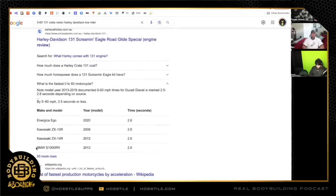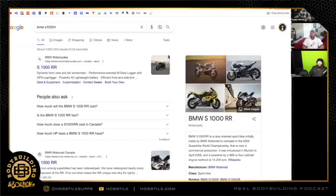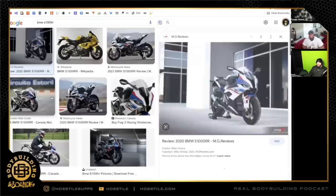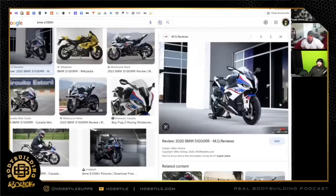Jeez, I looked at this BMW. That's the S1000R, dude. James, you've got to see this. I want to see if you like it. I'm a bit out of my zone right now. I know you are. Show me. Get me in the zone. James, you know Barry Pitts. He's got one of these. What do you think of this? You like the look of that?